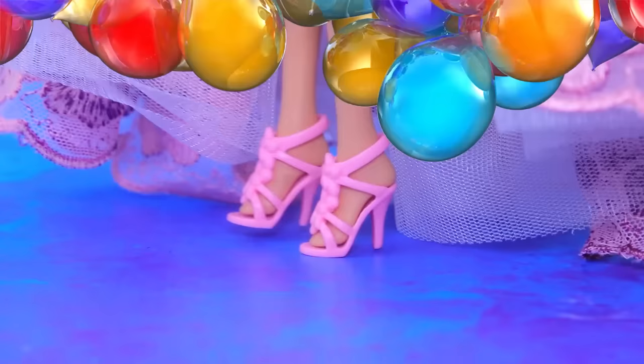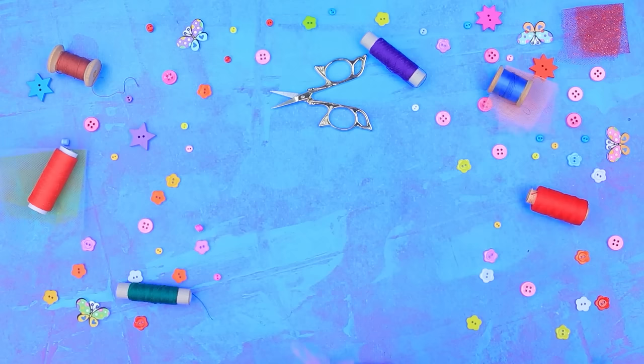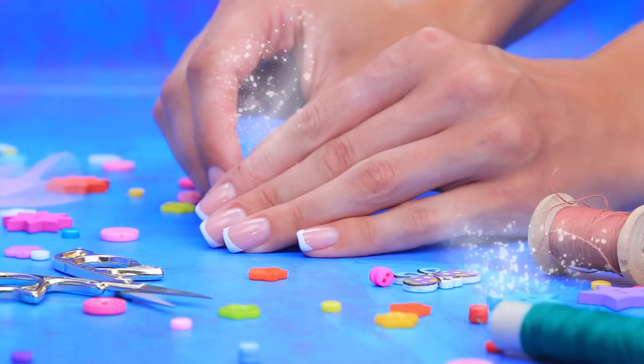According to legend, this LaLiLu's princess was made out of fabric from a real princess's dress. Hey! Our artist turned a lump of clay into an adorable LaLiLu's doll.